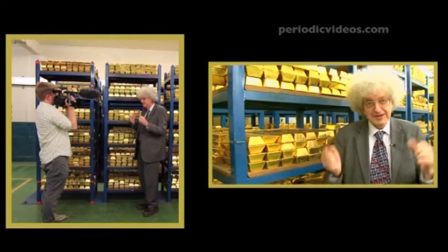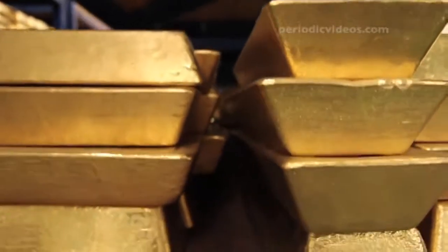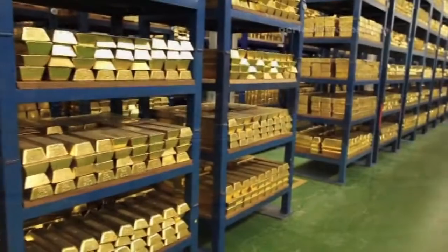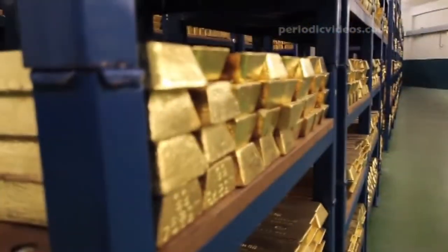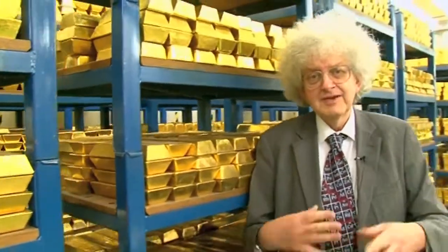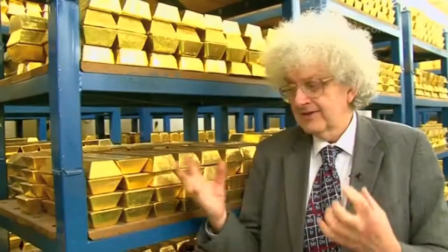So the camera may be shaking with Brady's excitement. I've never seen large lumps of gold, and to see it all round is extraordinary. One's first reaction is that it can't possibly be real, because normally you don't see such things. Looks like chocolates in the duty-free at the airport or something like that. But these really are solid gold bars, and it's quite extraordinary.